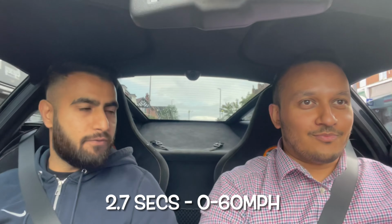So what is this? Just turboed? It's a 4-litre twin turbo V8, running about 710 brake horsepower. 0 to 60 in 2.7 seconds, rear wheel drive. Oh yeah, I didn't realise. This is no four-wheel malarkey, mate. This is a real driver's car.